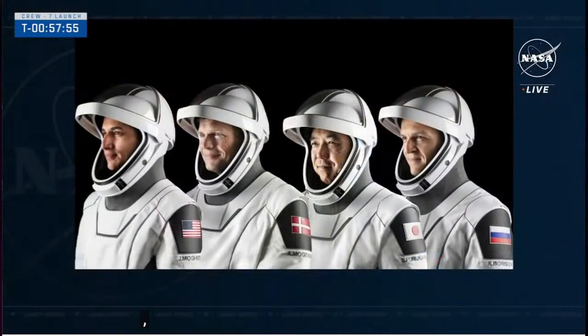Crew-7 is the first mission in which every seat in the spacecraft is filled with a crew member from a different international partner agency. Represented are NASA, ESA, the European Space Agency, JAXA, or the Japan Aerospace Exploration Agency, and Roscosmos. It's also the first time an ESA astronaut has served as pilot of Dragon, so Andreas Mogensen is adding that to his list of accomplishments.